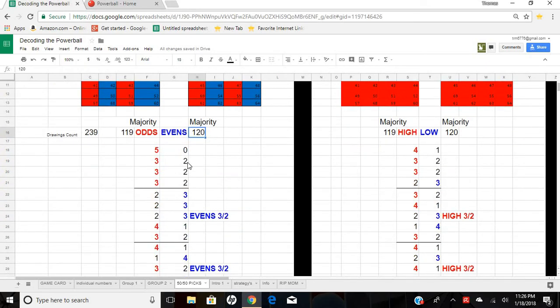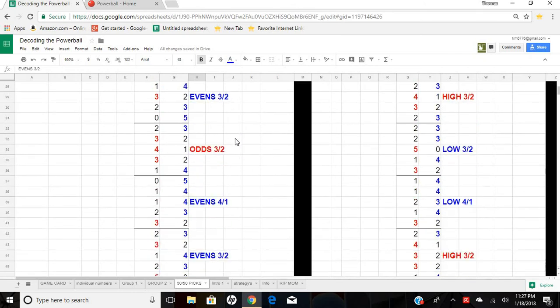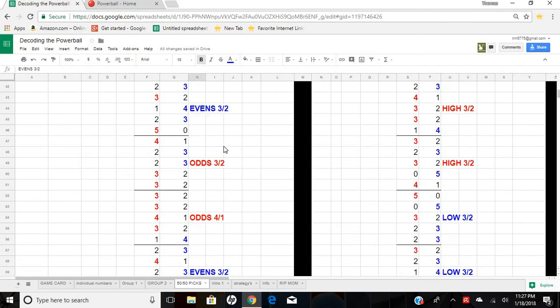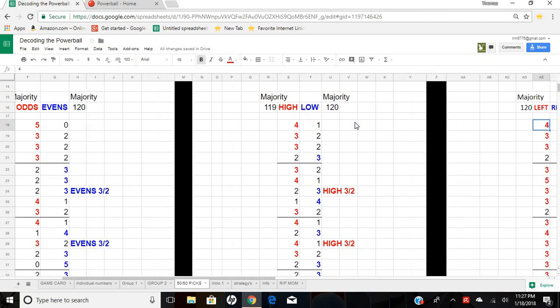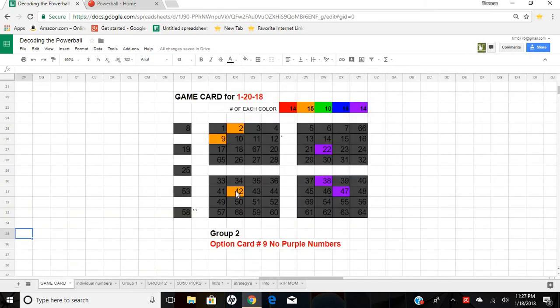Here I like to keep track of every 5 drawings as well. You can see that this 5, the majority was even numbers. As I go back into history, I can really see what's going on. For this drawing here, there's more even numbers than odd numbers on the board, so this pick really doesn't matter. The one that matters to me here is that I think this is going to be more high numbers than low numbers. I think more numbers will land in this red area than the blue area. So as I go back to the game card here, I definitely want the 42, the 38, and the 47 to come up.